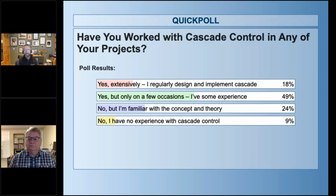Okay, so there's a good spectrum, and there's obviously a very strong one there. 50% of our audience have some experience, which would be expected. But I like to see that some have no experience. You're here to learn. And some are familiar with the concept, but not used it. Hopefully you'll all pick up some nuggets of information from today, and good practice, best practice, etc. Jack, what do you think of those results?